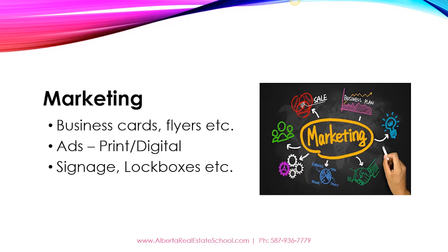Another thing we have to pay for would be for our signage. So the for sale signs that you see, the sold stickers, or lock boxes. All of these come out of our pocket. So these are the things that we have to account for as well.